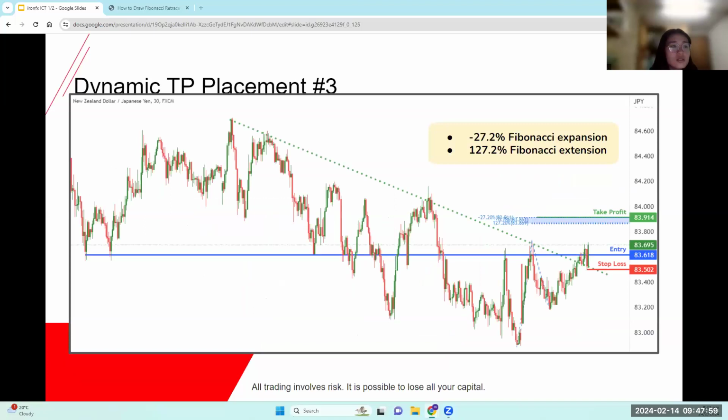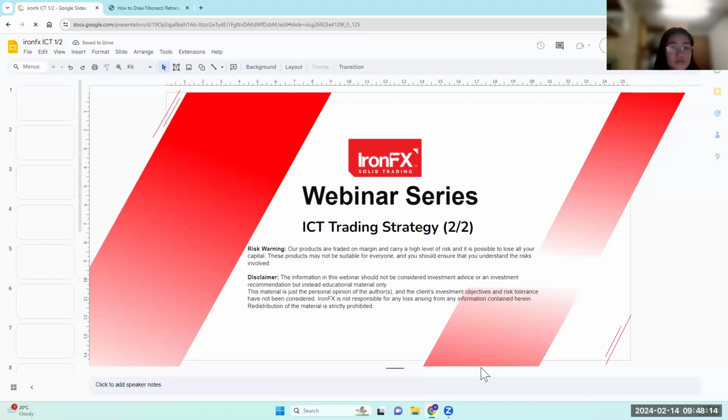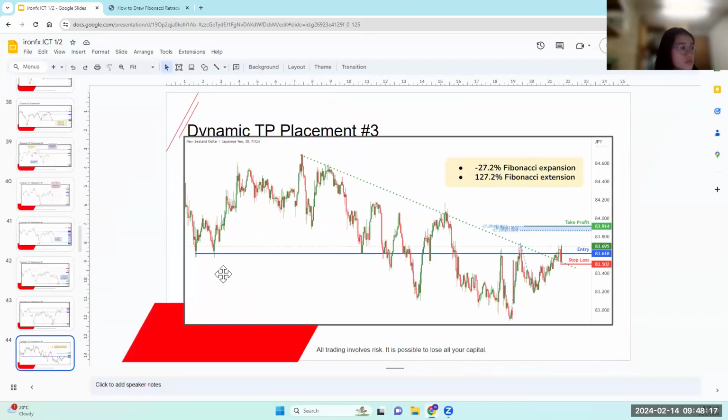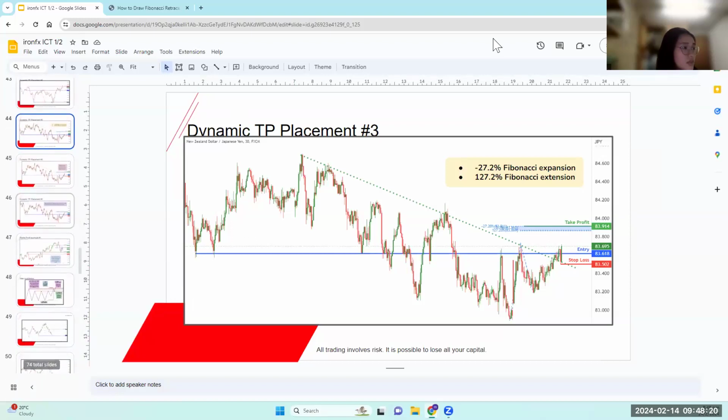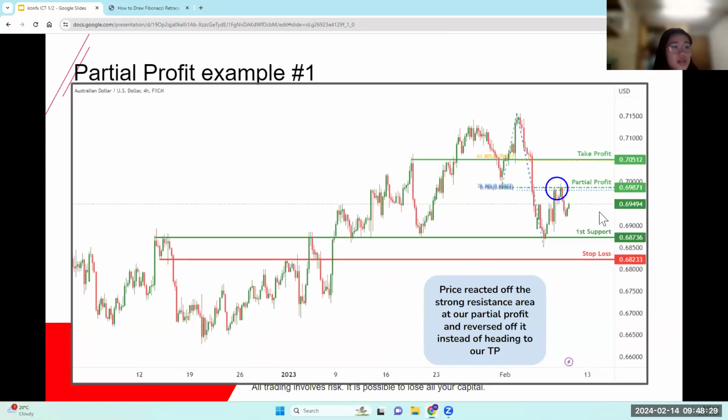Okay, so here's another example. I think I'm going to skip this. Okay, let's just skip this and go straight towards our partial profit as well as the stop order blocks that we mentioned for ICT. Okay, since we are running short on time.